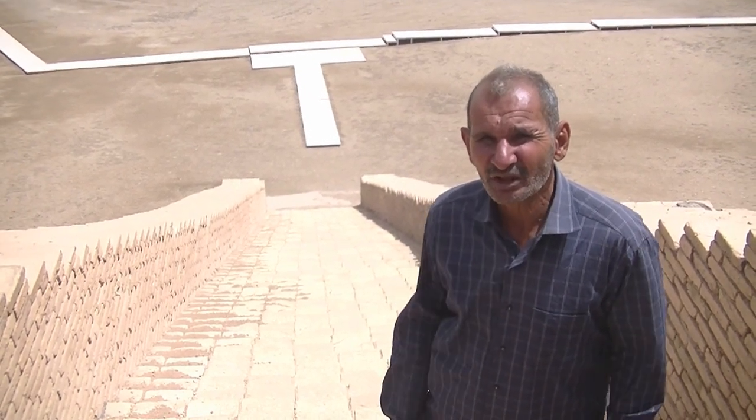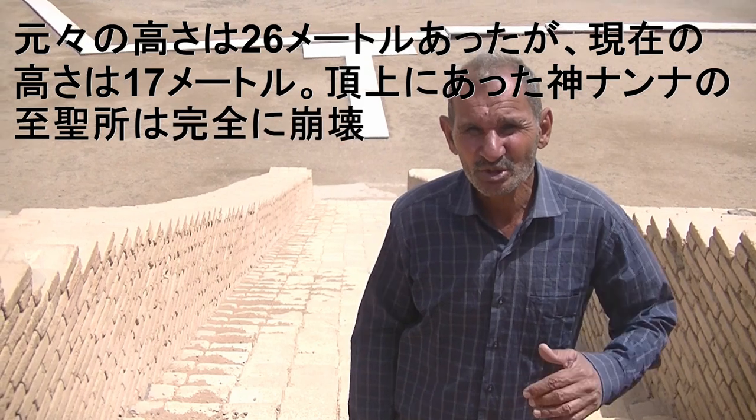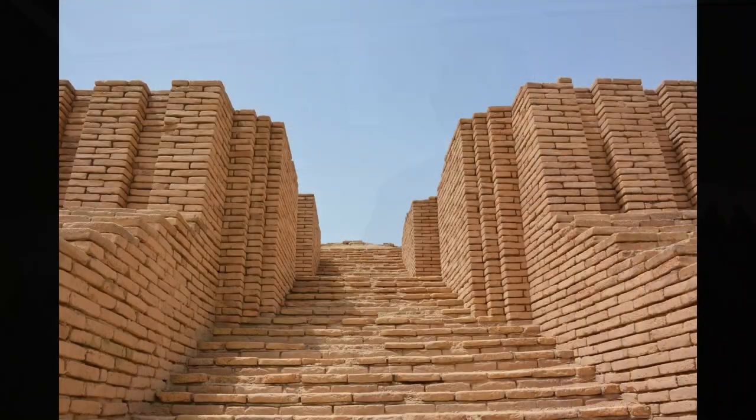Sometimes they call the Ziggurat of Ur Al-Qir, because they used bitumen between the bricks, and bitumen in Arabic is called qir. The height of the ziggurat at that time was about 26 meters, now it is 17 meters 25 centimeters. Most of the third level collapsed, and the temple on the third level also collapsed.